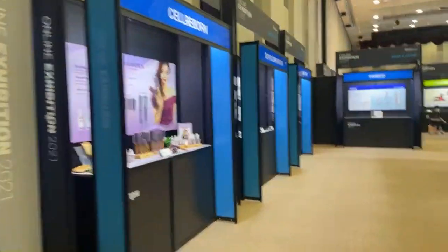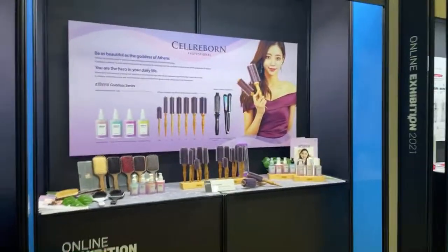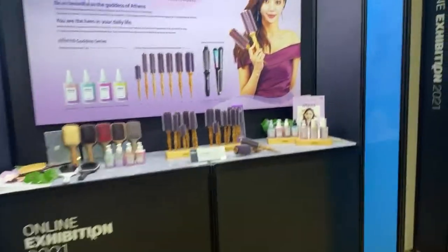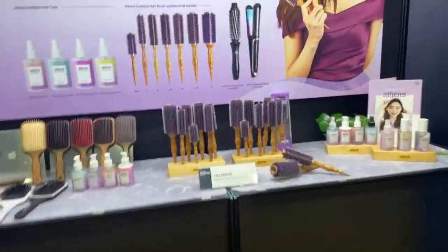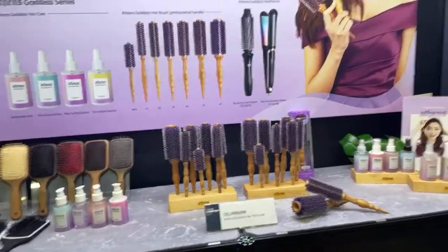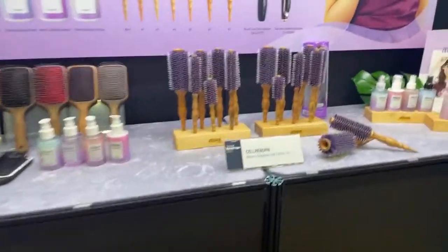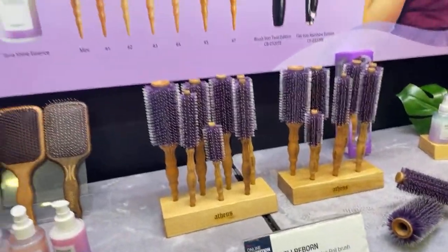Okay, moving on, let's go to Cell Reborn. So this is a professional hairbrush, and it says Athens is the birthplace of ancient Greek civilization, and their hair brand is inspired by the wonders of mythology. You can kind of see it's got a really, really unique handle over here.